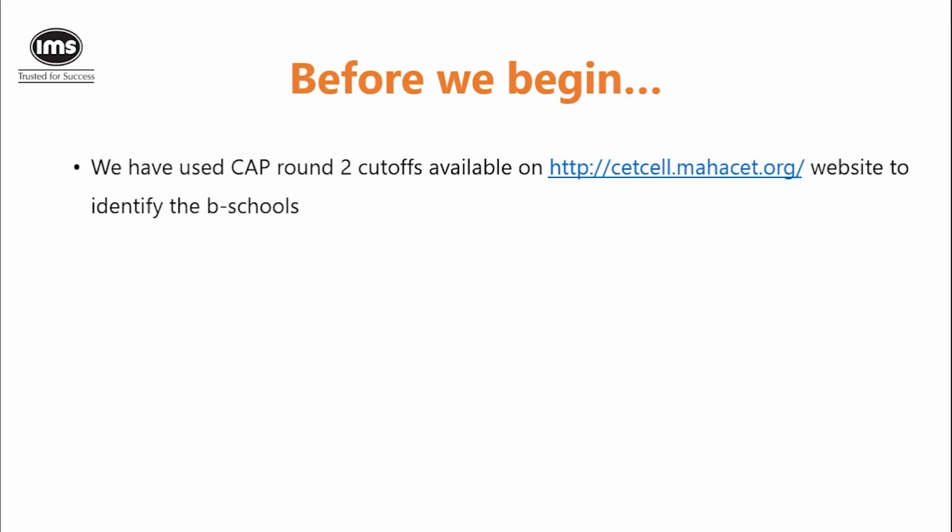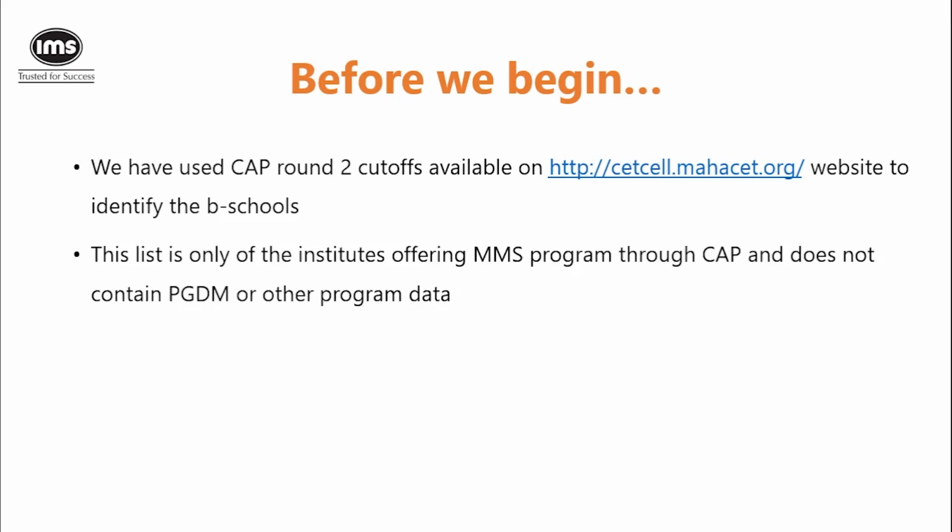Now, what we have done is we have used cap round 2 cutoffs from last year to arrive at this list, and you can find this information on the CET cell website as well. Now, the list talks only about the institutes offering MMS programs, and we are not really considering any PGDM offering institutes or PGDM courses or any other program that they might be offering while arriving at this list.